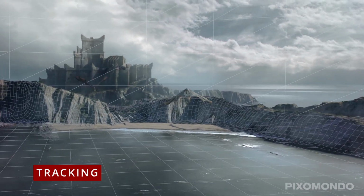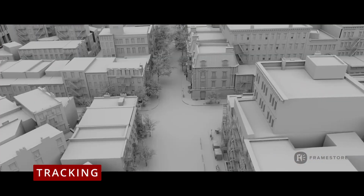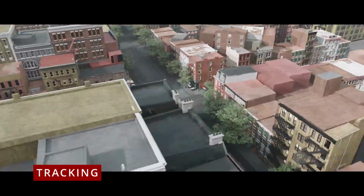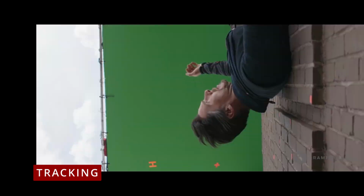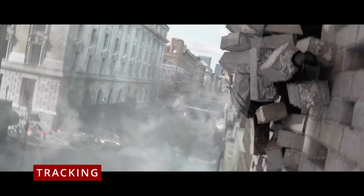Finally, there's tracking, where we analyze the camera's movement in a live action shot and use that data to align computer-generated elements perfectly. Without tracking, CGI would just float around like it doesn't belong.